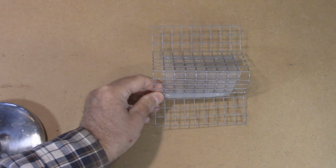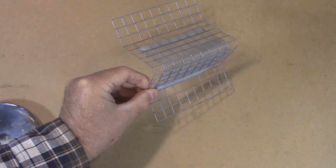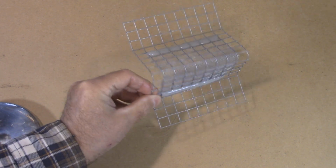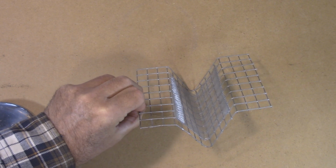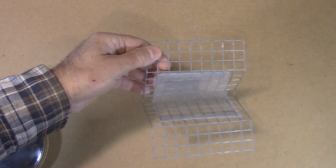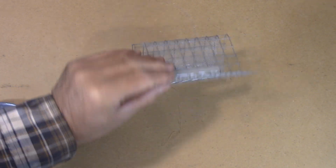Okay, here's the second one. If you like feeding birds in the wintertime, bacon grease is the best thing you could use, especially as a substitute for buying them suet feeders. This is just a regular screening that I have sitting around with some mesh from a screen door. And all I did is just use some hot glue to attach it on the bottom. You could use whatever you like.